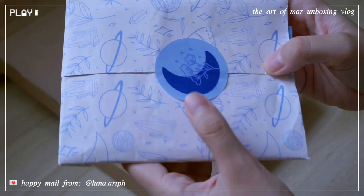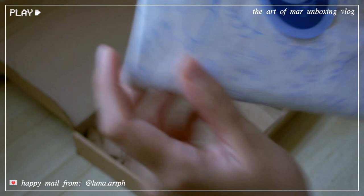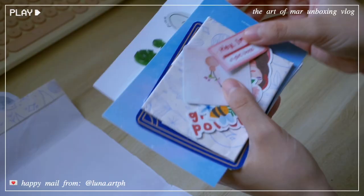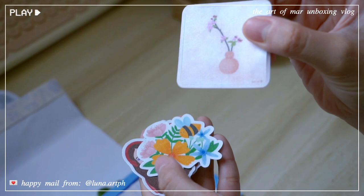And she also makes her custom wrapping paper. Her shop has a theme, like astrological things, elements, and those things. So you can see the planets, moon, and similar things. Ta-da! So many stuff, guys. So she has freebies here. Hey, I'm a girl boss. Girl power. Thanks so much for the freebies.